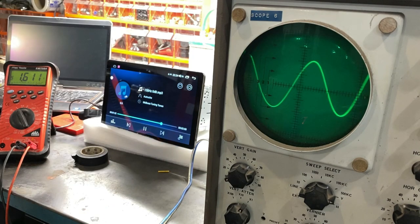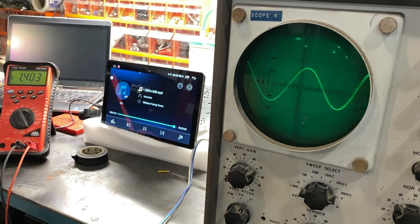So that pretty much sums up the RCA pre-out testing. We're gonna move on to high voltage for the speaker outputs. High voltage analog, getting tired here. And we're gonna test that out, prove that out, and see what we can find for clipping or distortion on that.